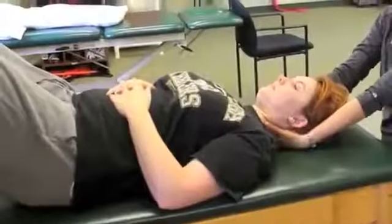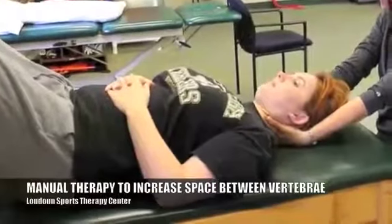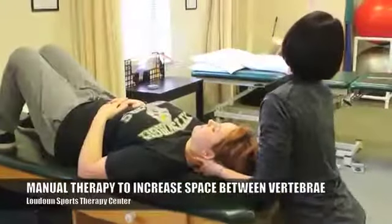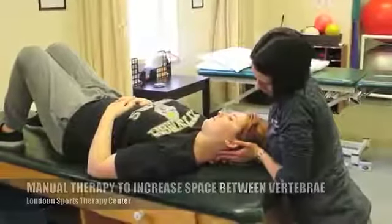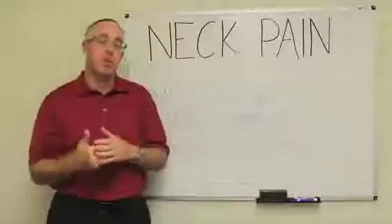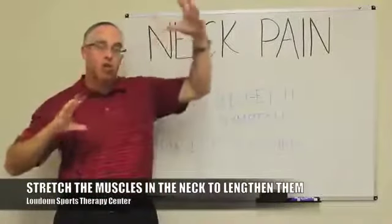In most cases, it's gotten to a point where we need to do some manual therapy to try to increase that space in between the vertebrae. Get the vertebrae further apart so that they stop pinching against each other. Get the pressure off of the disc and off of the nerve so that the symptoms go away. Manually, passively stretch those muscles in your neck so that they are truly longer.